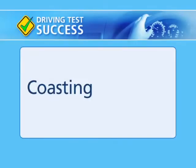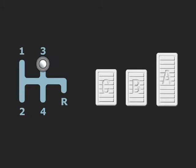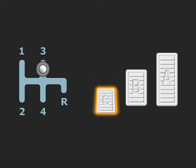Lesson 11. Coasting. What is coasting? Coasting is when a vehicle is travelling out of gear. This occurs when you put your foot on the clutch, or take the car out of gear and place it in neutral when the vehicle is moving.